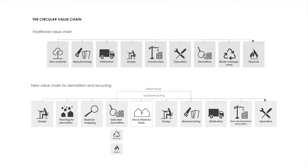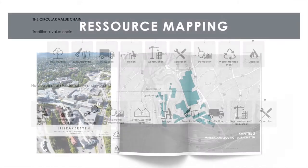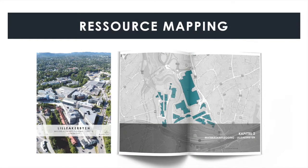So we tried to show the new value chain where we put the designer and the demolisher. It's very important to understand that the demolisher is a very important part of this in the beginning of the planning of the next building, because then we know how to disassemble the old building and reuse it in a new building. And for that, we have found a way to help our developers.